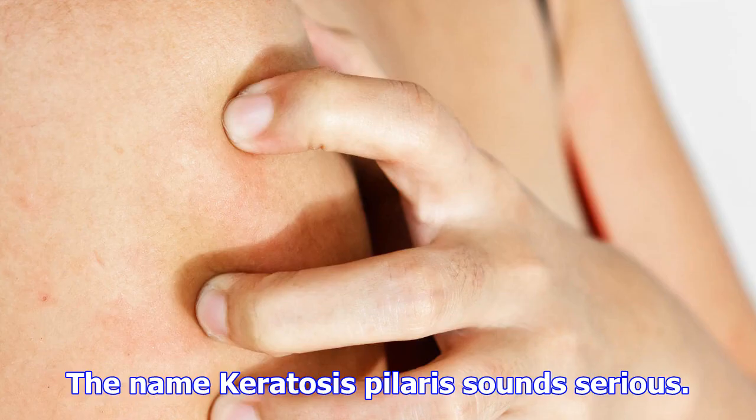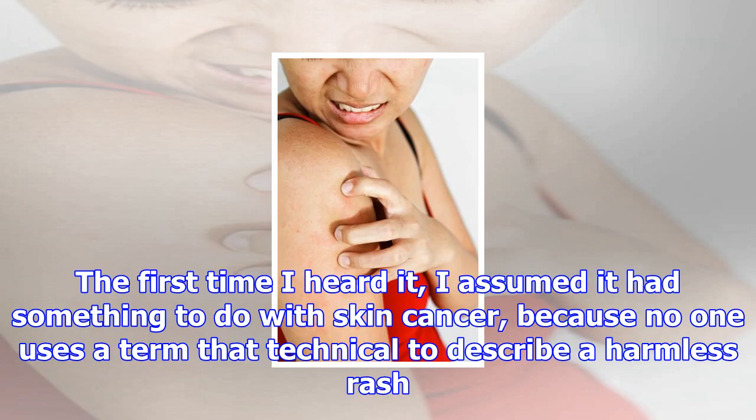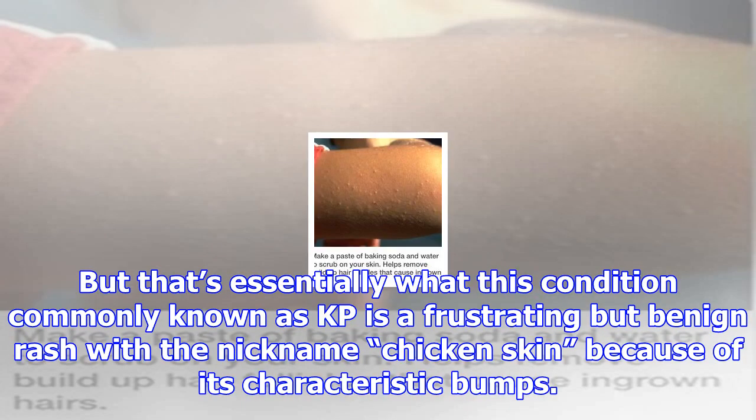The name keratosis pilaris sounds serious. The first time I heard it, I assumed it had something to do with skin cancer, because no one uses a term that technical to describe a harmless rash. But that's essentially what this condition, commonly known as KP, is: a frustrating but benign rash with a nickname, chicken skin, because of its characteristic bumps.